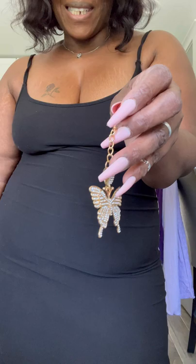Y'all, so this is a phone. Yeah, I can put it on my phone, but it's actually a keychain with a butterfly. How gorgeous is she? Y'all, excuse my hands. Y'all know every video that I be having, y'all see water on my shirt.